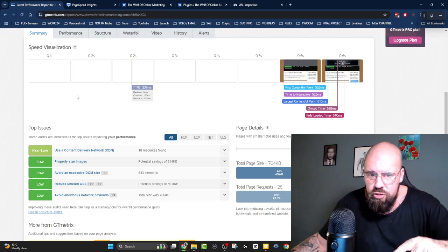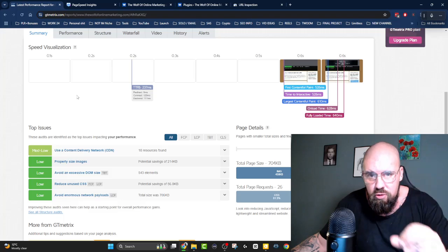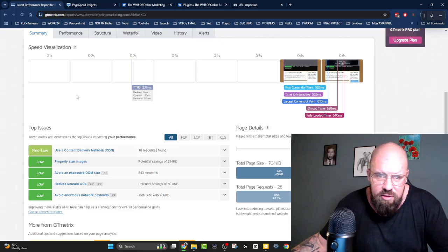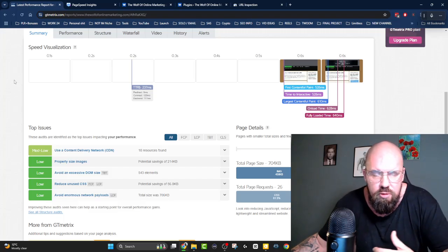And what I'm going to show you next is the actual official Google PageSpeed website, and that's the one that's important. Who cares if another website says your website's fast? It's all about Google. It's what Google cares about. It's about how fast your website loads with Google.